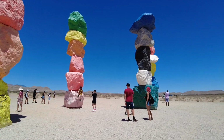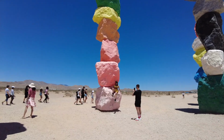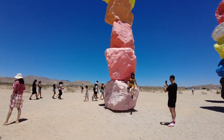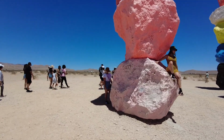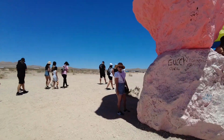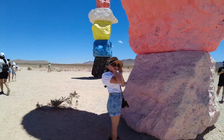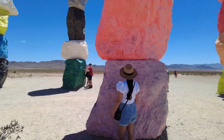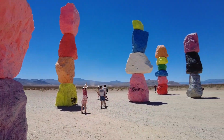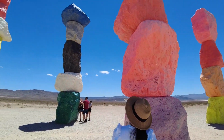7 Magic Mountains, 30 minutes outside of the Las Vegas Strip. Let me know what you think. If this is something that you think is cool or not, let me know in the comments, and if it's something that you would actually come here and check out when in Vegas. It's different. It's art. I, for one, love art.